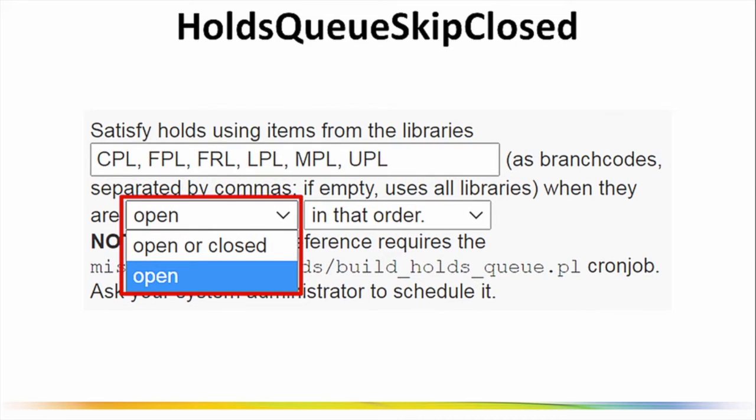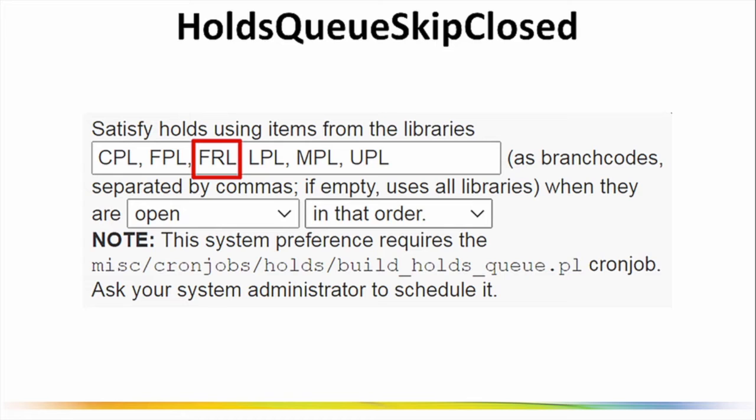The next preference is holds queue skip closed. This is a really useful preference, and when we first started with Koha back in 2015, this preference didn't exist. The reason why it's important is, let's say that Franklin Library and Liberty Library are both the same size, but Franklin is open on Monday, Tuesday and Wednesday, whilst Liberty is open on Thursday, Friday and Saturday.